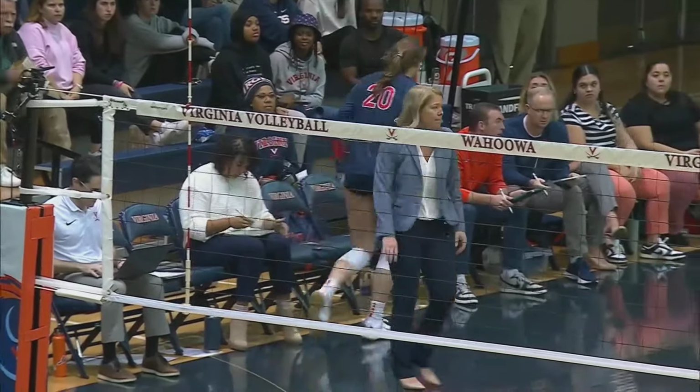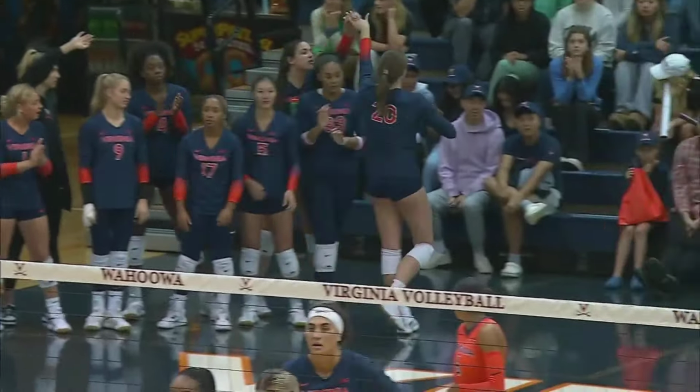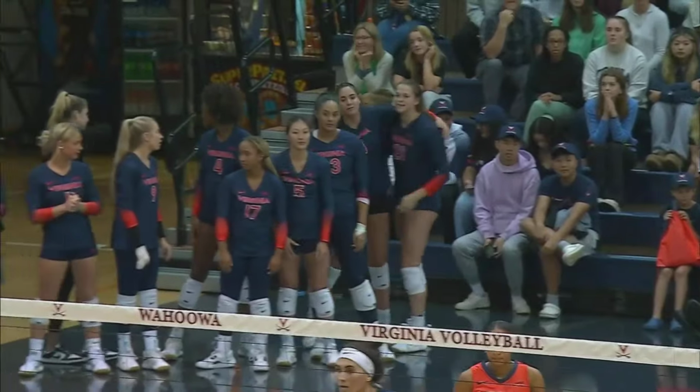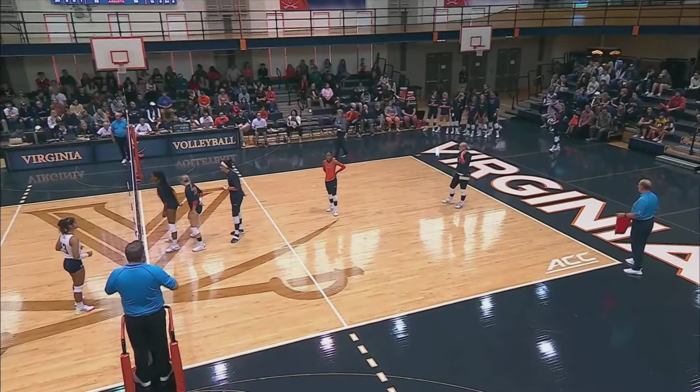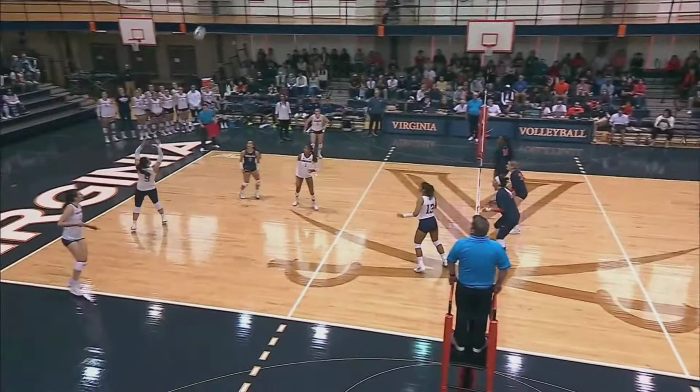And there you see a shot of Wells chatting with Wilson, who has been playing well in that rotation. And here's this clubhouse leader, according to Shannon Wells, the true senior, Madison Morey.